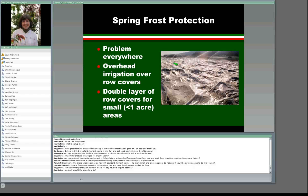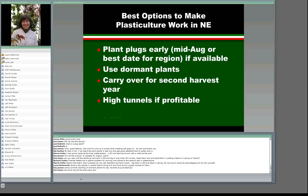So let's see, we're going to move on. What are our options for making plasticulture work in the northeast or cooler regions? Using plug plants, if they're available, certainly is good, if you can get them early enough. But like I say, there are some issues with that. Dormant plants is the other option. Carrying them over for a second harvest year seems to work well consistently. And you can also do plasticulture in high tunnels, but there you get into more costs, and we'll let Lewis get into that a little bit.